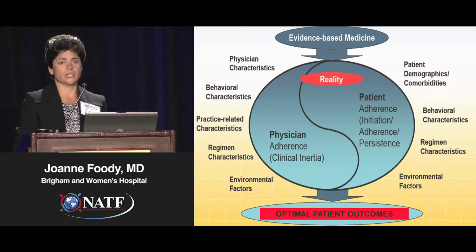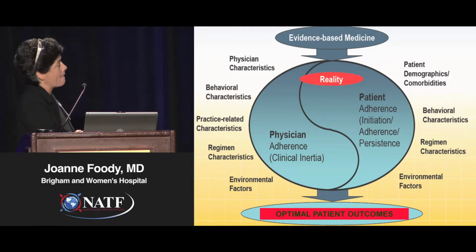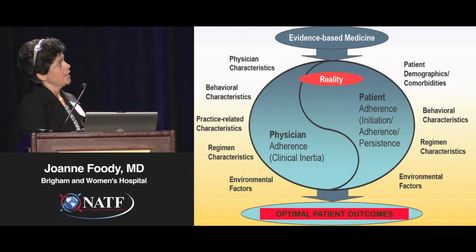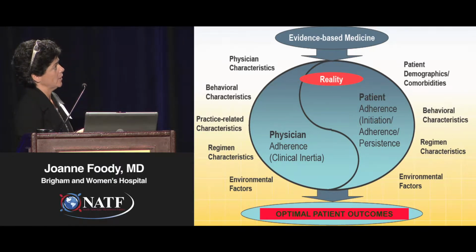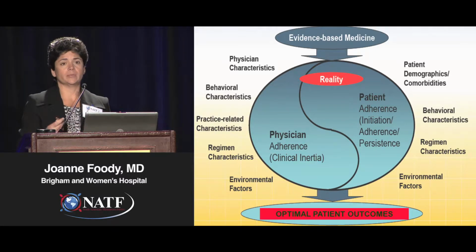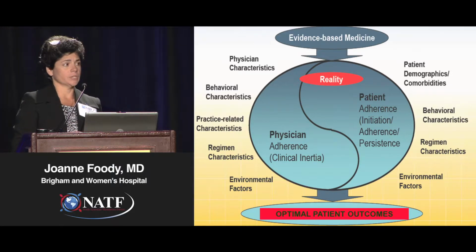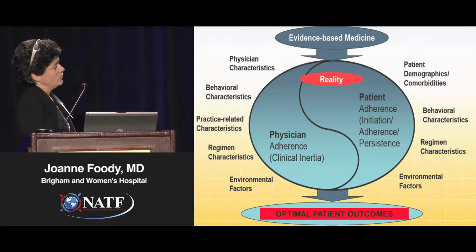The other side is the patient's role and patient adherence. Is a therapy initiated? Is it adhered to? Does the patient persist in that prescription? This is modified often by the other diseases or comorbidities that a patient may have, as well as some of the demographics. Their age, for example, may make it more difficult for them to manage some of these medications. Their behavioral characteristics. We know that people who are depressed and not feeling empowered in managing their disease are less likely to take their medications. We also know that the more complicated a medication regimen is, the less likely people are able to take it. That has to do with not only the number of pills, but how many times a day someone may need to take it. And finally, there are environmental factors.